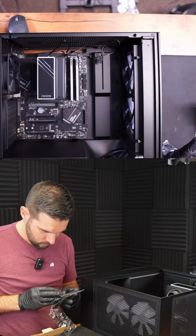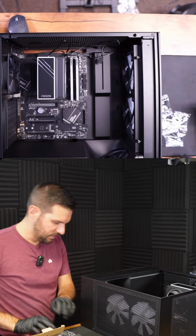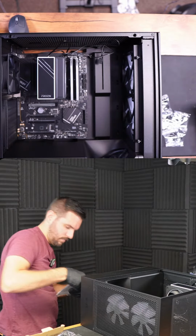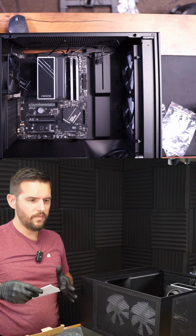I can never remember if it's the 6x32, so let's double check. I haven't used an NZXT case in a hot minute. B650 Gaming Plus WiFi, a good motherboard.